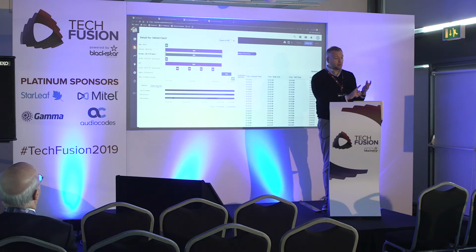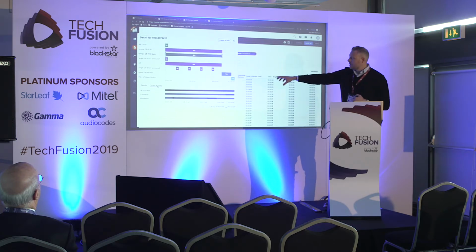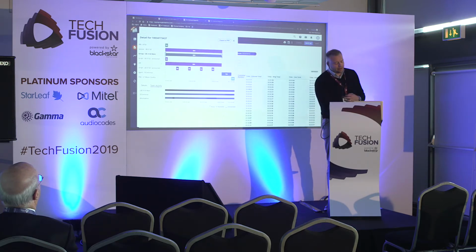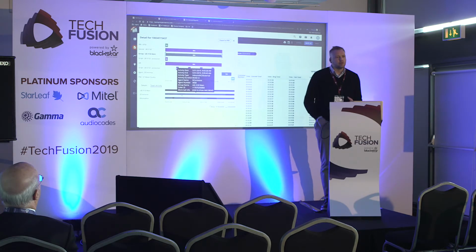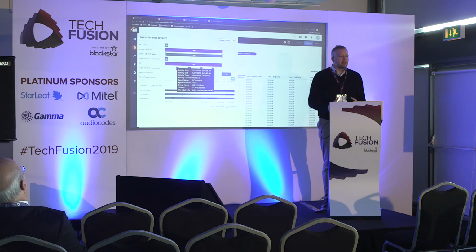Were they busy? Were they ignoring their phone? Were they, if we're in contact center, in release? Were they not logged in altogether? Team activity is a report that can show exactly that, a timeline view of what every single agent was doing here within this group. This is investigative in nature.